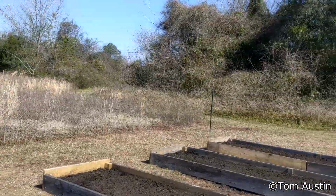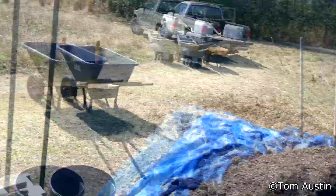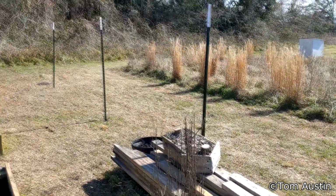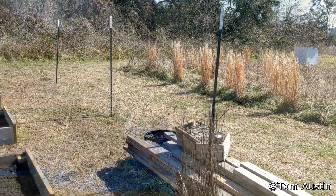I think next I'm going to put up the deer fence, which is just going to be monofilament. It's just going to run from that post all the way around to that post, and then I'm going to put a gate in the middle made of normal wood and all that.